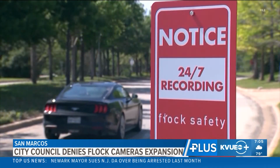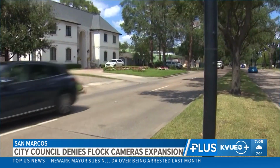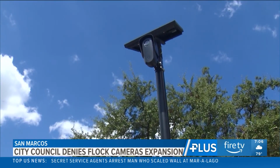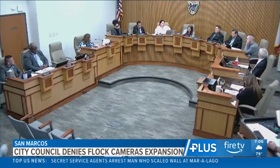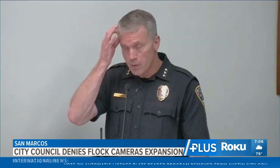And new this morning, city leaders in San Marcos denied expanding license plate readers. Overnight, city council voted against having 33 cameras around San Marcos. Right now, the city has 14 cameras. The proposal would have also added more equipment and software to the police department. Council members brought up privacy concerns since the cameras detect license plates and cars.